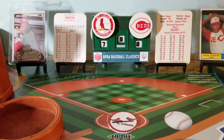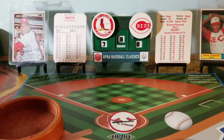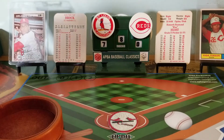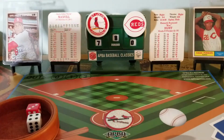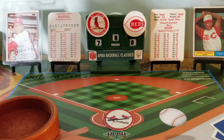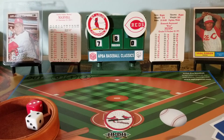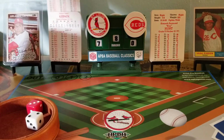7-0 Cards. All right, Ken Hunt returns to the mound for the Reds. He's a starting pitcher grade. So he's not experiencing his fatigue inning in the 2nd inning of relief. He'll go on like a starting pitcher. All right, Don Maxwell will lead off for the Cardinals in the 8th inning. Light hitting shortstop. Here's the pitch to Maxwell. 32 is a 26. Ground out to the second baseman, Don Blasingame. Maxwell's 1 for 4 on the day. Bob Gibson.